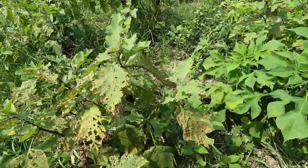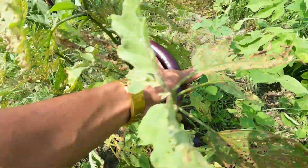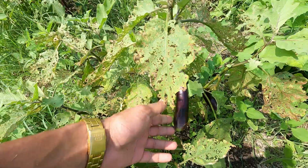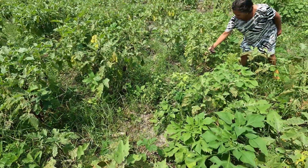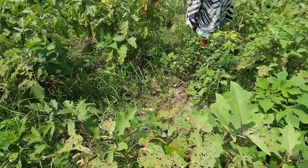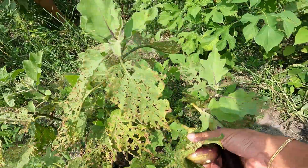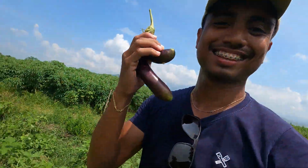So we will now hunt eggplants. Okay, I got you now, eggplant. You are mine. Take me to your leader. At first I was shy to pick, but when I saw Nanay doing the picking, I also picked one for me, and two.